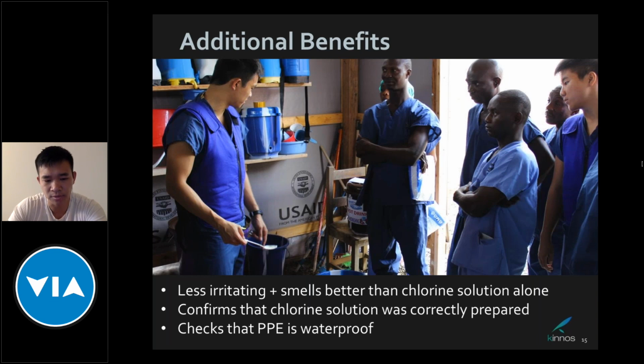At one of these Ebola treatment units, they did actually halve the dilution. It was half as strong as it should have been. And so it faded in 15 minutes rather than the prescribed 10 minutes or 5 minutes. In this way, the fading time can tell you that you incorrectly prepared your chlorine solution.